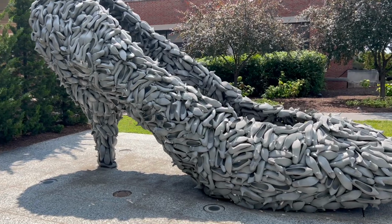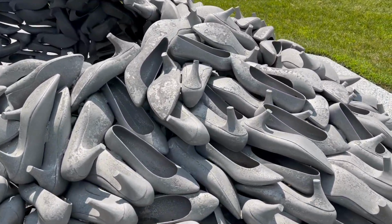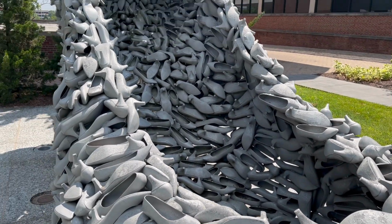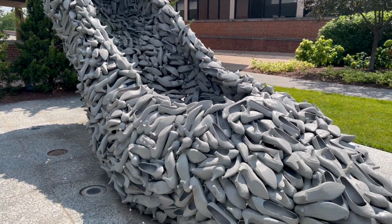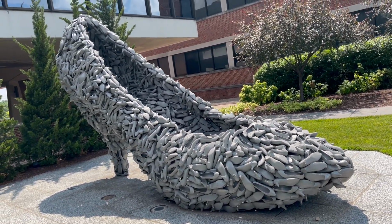But first, let me share this gigantic shoe that I found in Clayton, Missouri. This sculpture is the Shoe of Shoes sculpture by Victor Fuller. It is made of 2,000 cast aluminum silvery high-heeled shoes that are an exact replica of the larger shoe.